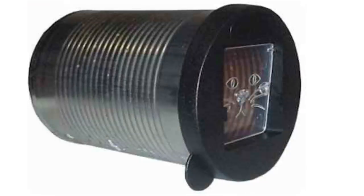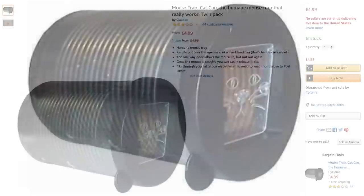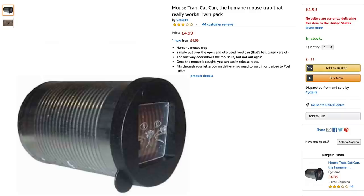Another mouse trap I'd like to test out but can't get is called the Cat Can. It's a fun design. It's a lid with a trap door that has a cat face, and it fits on a soup can. Currently, it's for sale on Amazon UK, but unfortunately, the seller's not willing to ship it to the US.